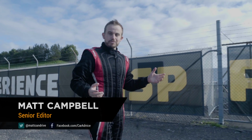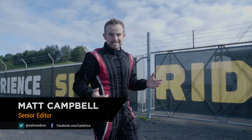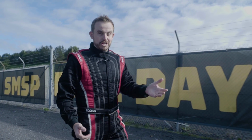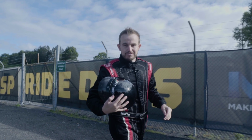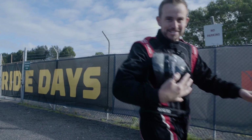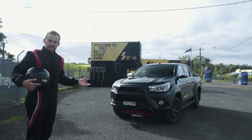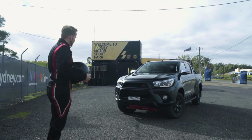Today I'm going to show you something really exciting from Toyota's Go Fast team, TRD. Toyota Racing Development reckons this new model is more stylish and more sporty than the regular version. This should be great. I love reviewing sports cars. Hang on. This is the TRD I'm reviewing? A HiLux? Are you kidding?